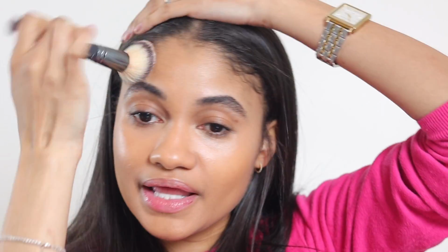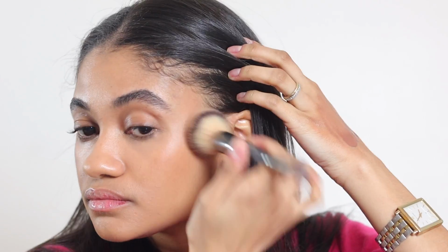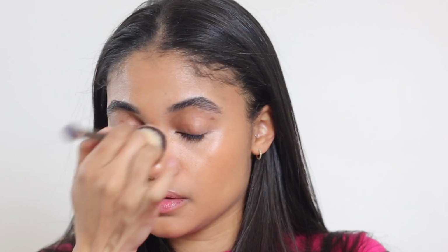So this is the shade here, and I'm going to dip in with my brush to the bronzer, and we're just going to, look how pretty that is, girl. We're just going to blend it up and bronze up our face. I'm also going to take it down my nose. What do you guys think of our bronze?